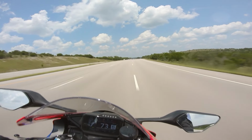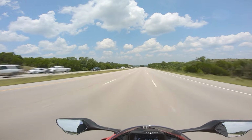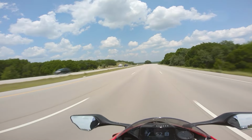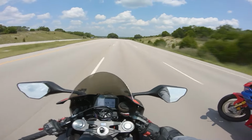Yeah, but that bike is literally right there, if not faster, with a pretty substantial weight difference between the two of us from the 5th gear pull. So even though they're both 1,000 cc's, that was awesome, right? I mean, it's right there. Yeah, and that's kind of what you want out of a street bike.